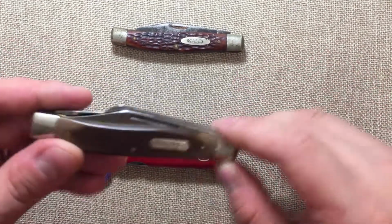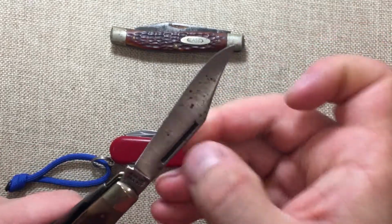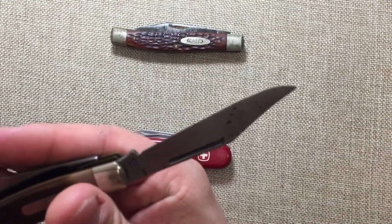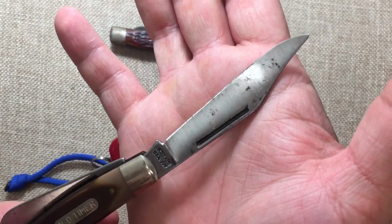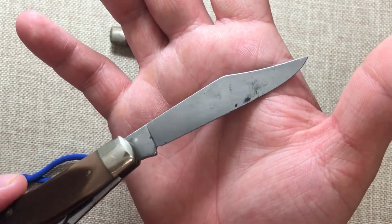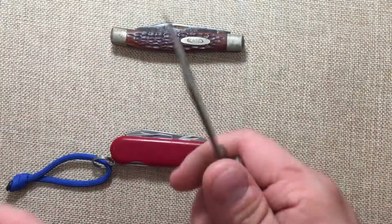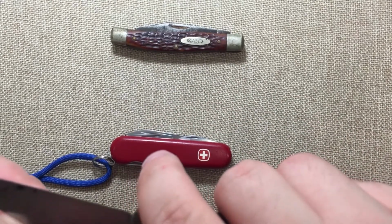Now this is an Old Timer from Schrade, a Schrade USA 80T. And this is basically Schrade's large Stockman knife, and we can see some patina that's not pitting, it's just black patina spots on their carbon steel blades. And I do keep this one oiled, and I don't use these anymore. These are just more for keepsake than anything else.